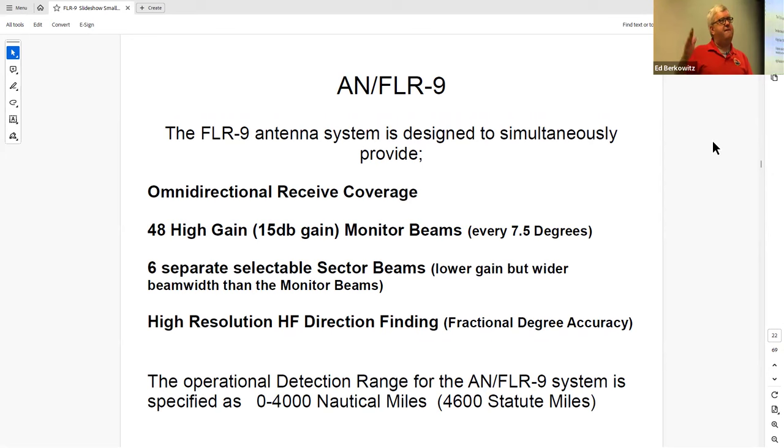You've got 48 15 dB gain beams coming off of this antenna array. Every 7.5 degrees around the compass, simultaneously, you have those high gain beams being formed. You've got multiple lower gain but wider beams, so I could cover a chunk of the azimuth, 60 to 90 degrees or so, and cover a much wider area for signals that might be mobile targets or things that are moving.